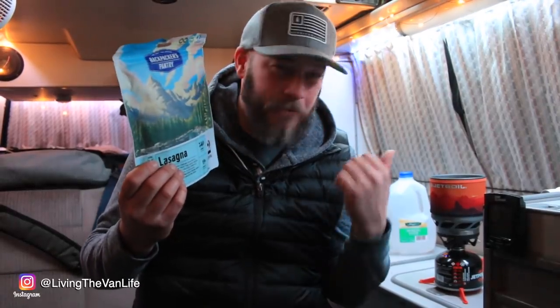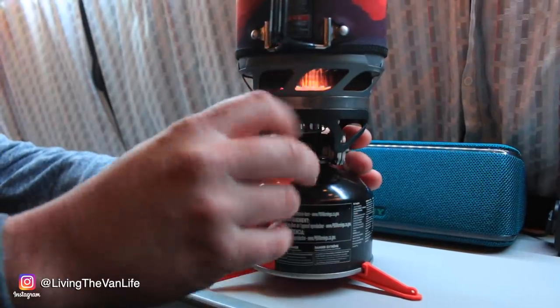We're gonna add 16 ounces of boiling hot water, which we're gonna prep right here in the Jetboil. We're gonna put it right here inside the bag, and we're gonna let it set for about 15 to 20 minutes, and then we're gonna enjoy the meal right from the bag itself. No dishes, simplicity, a meal in a bag right here. For van life, this could be a pretty cool opportunity. Let's try it out and see what happens.